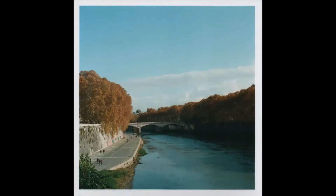This is an image I'm really proud of. I'm pretty sure this made it into the zine that I made of the photographs that I took across this trip. This is the River Tiber, or Fiume Tevere in Italian, which is the river that flows through the middle of Rome. As you can see, I'm up on a bridge because those people are really small, and that river is really wide.